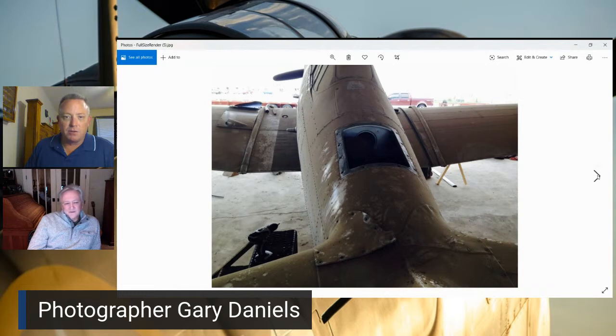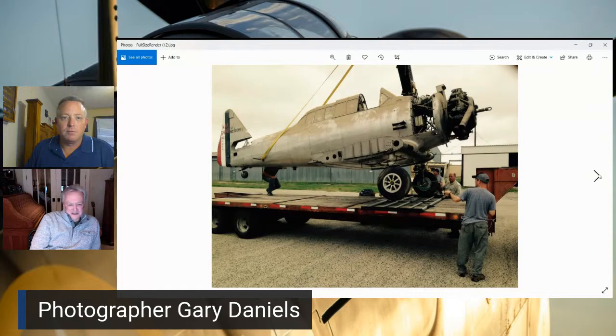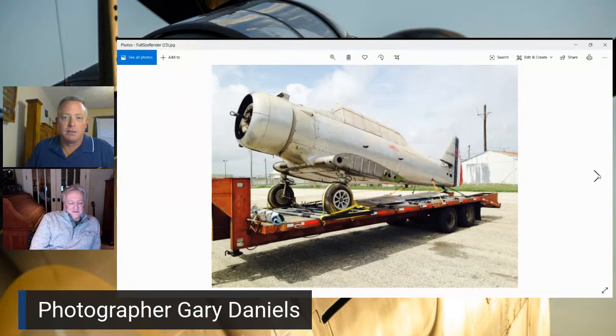But these are some of the photos that he sent me back when he first got it. I did a nice story for Warbird Digest about the direction of this airplane, and I believe some of these pictures were in there, so I didn't realize you had been taking those. No, I didn't take these. Mark sent me these. Isn't that great? Which is really cool because it shows just how long it had been sitting down.